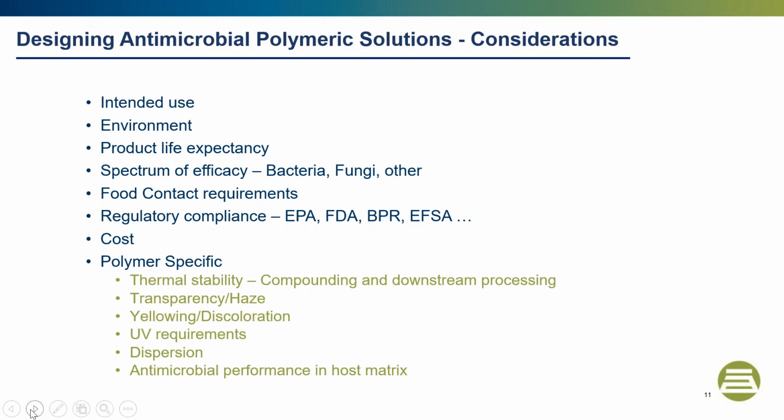And then a host of polymer-specific considerations: especially if transparency is desired in the end article, or if the part is going to be used outdoors, whether there are UV requirements, and yellowing of the part, etc., have to be taken into consideration. And lastly, the dispersion. Especially when you're dealing with very thin films or very fine linear textiles, the dispersion quality has to be extremely good so that you don't have any processing challenges.